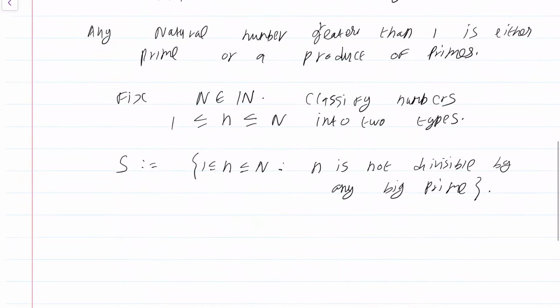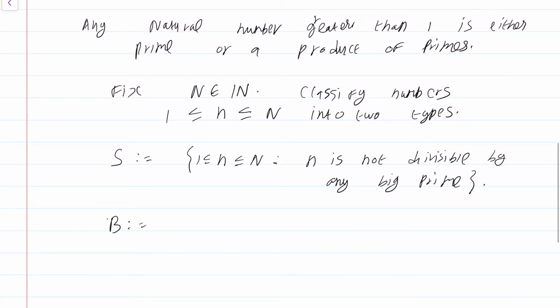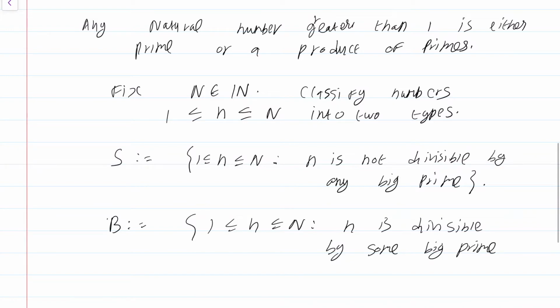That's what this means. Then I'm going to call the set B again 1 less than or equal to n less than or equal to capital N, such that n is divisible by some big prime. So we have classified all the numbers 1 less than or equal to n less than or equal to capital N into these two sets S and B. Just pause the video for a moment and think about where the number 1 falls into this classification. I hope you got that. 1 is actually an element of S, simply because it is not divisible by any big prime. In fact, it is not divisible by any prime at all.